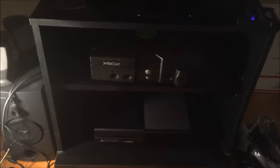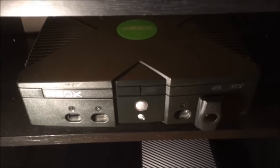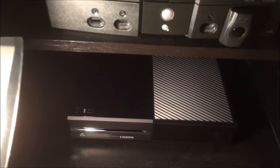Alright, I've got the TV all hooked up. I've got a film light over here. And I have two Xbox Ones. Check it out. An Xbox One and an Xbox One. Anyway, yeah. This is the one we'll be focused on here.